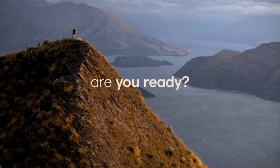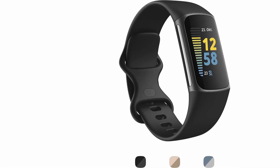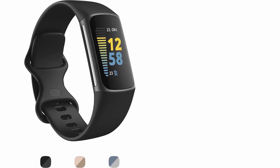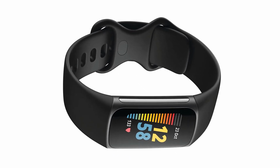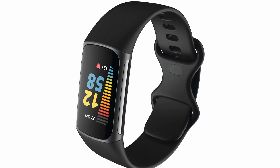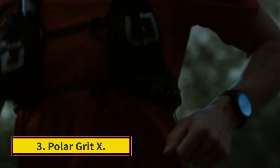It also tracks some more advanced overnight metrics, including respiration, heart rate variability (HRV), a measure of your nervous system activity and an indicator of stress levels, skin temperature variation, whether you are hotter or colder compared with your baseline, and SpO2.